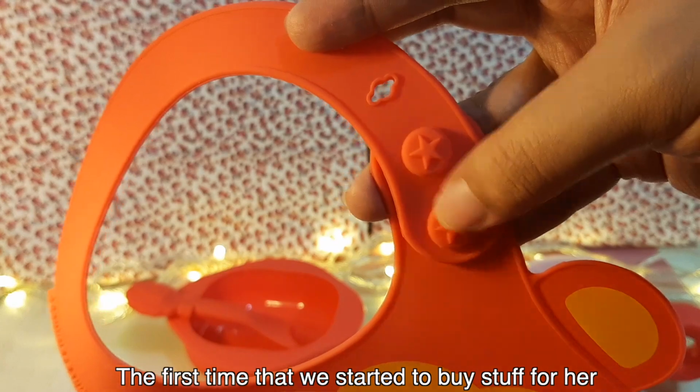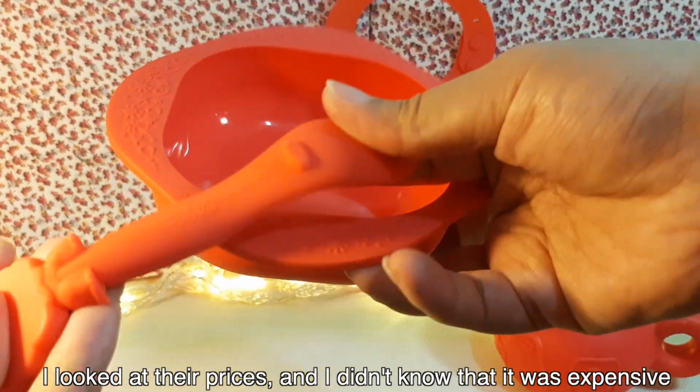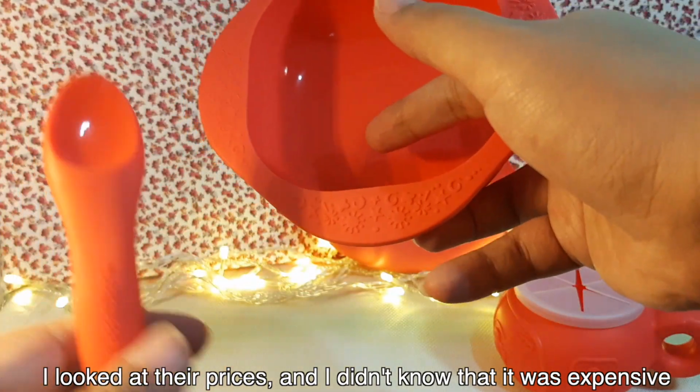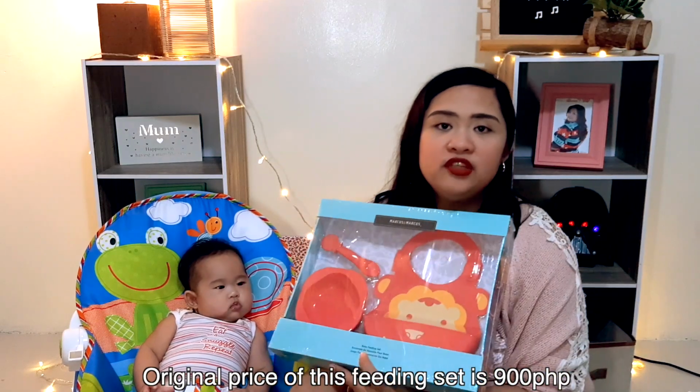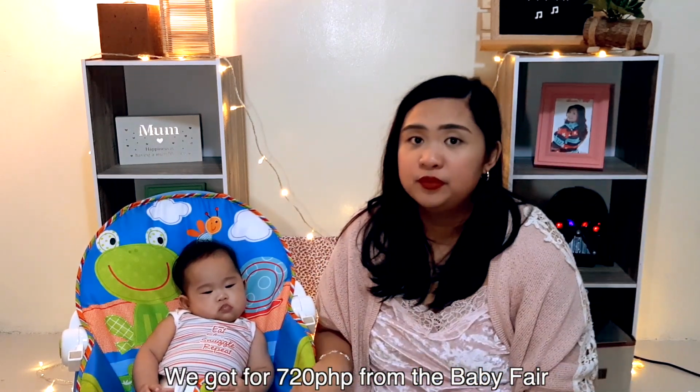And the first time that we started to buy stuff for her, I was pregnant at that time. Tignan ko yung price nito. Hindi ko alam na ganun pala kamahal. Yung mga ganito. Original price nitong feeding set is 900 pesos. What? 720 na lang siya from the baby fair.